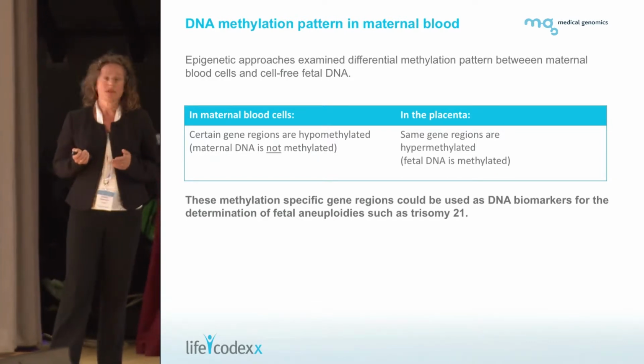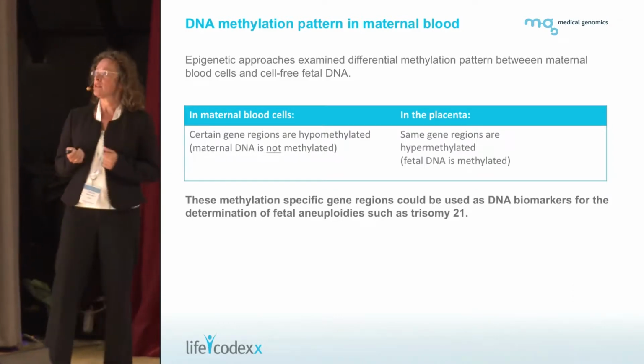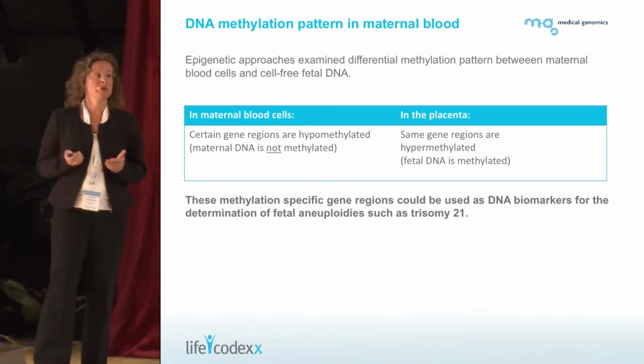And these specific methylated gene regions can now be used as so-called biomarkers for the determination of fetal anomalies, for example, trisomy 21.